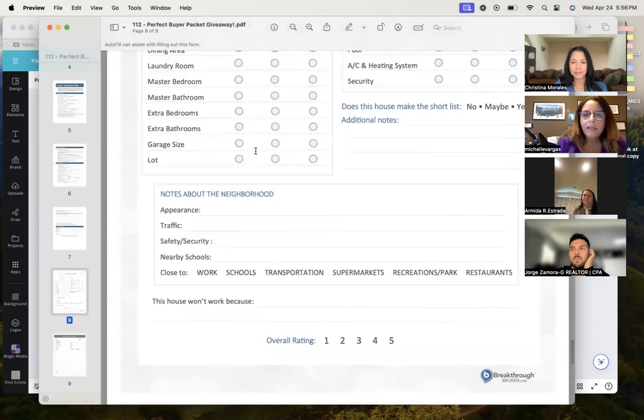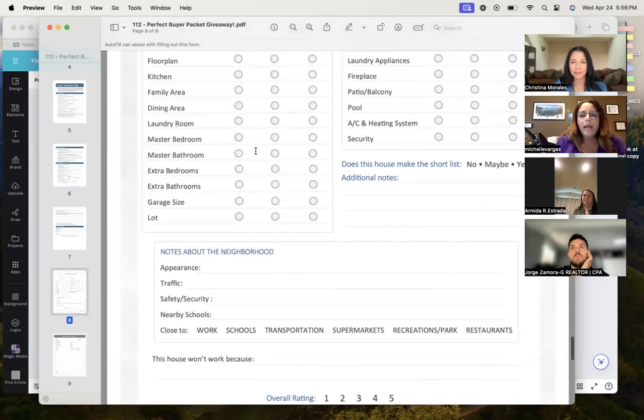I printed out the MLS for each home. And as we enter each home, I make them take notes on that summary. Because if we're showing multiple homes, it's so easy to forget which home they liked out of all of them because they've seen so many homes.